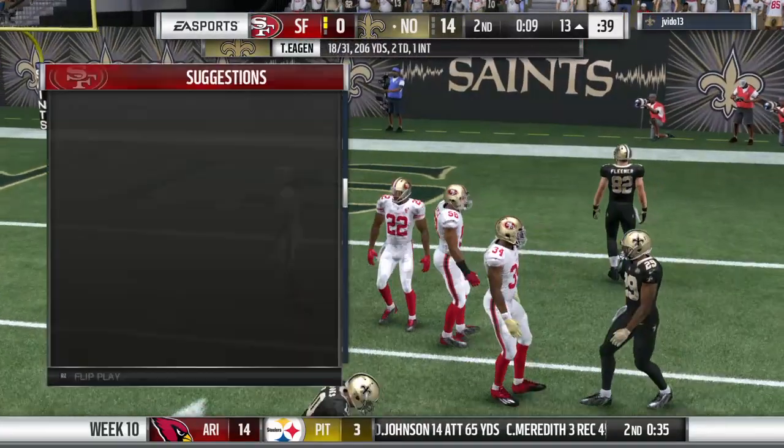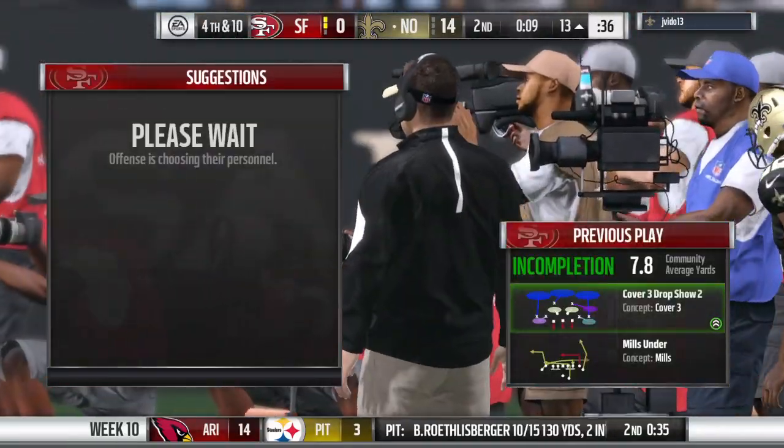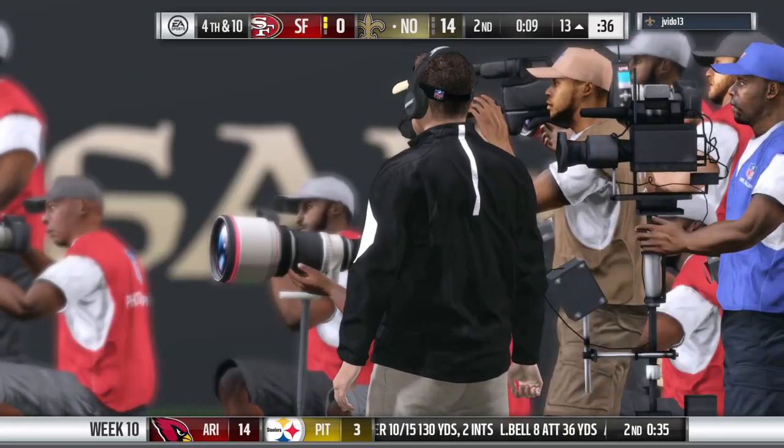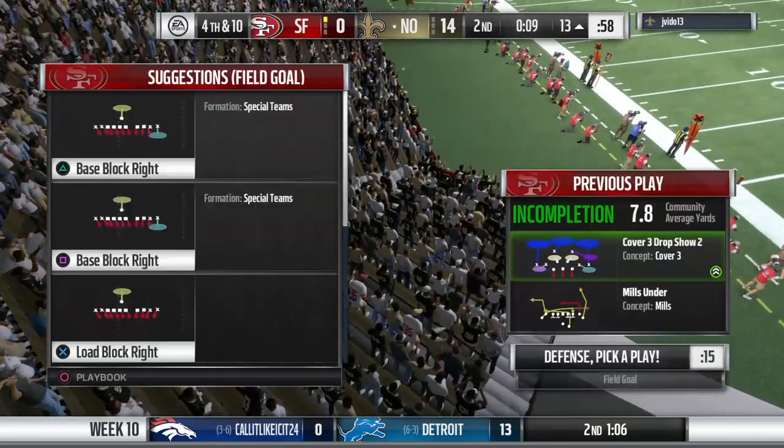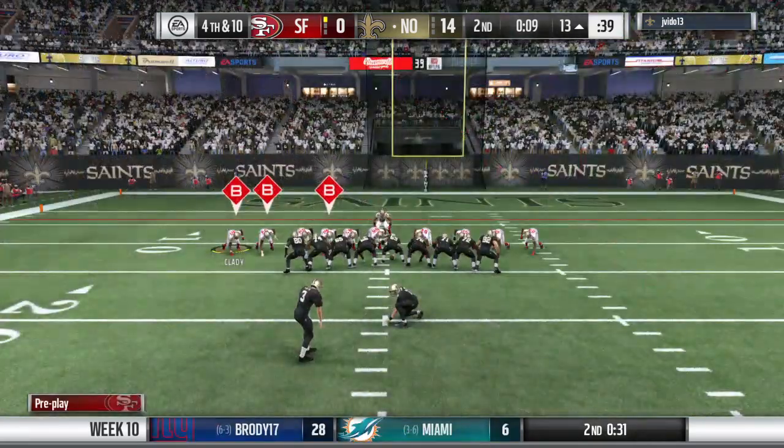Coby Fleener, the tight end, his intended target. And fourth down coming up. A missed opportunity for an interception would have killed off. And the 49ers going to take another timeout. So that means they're down to 1 remaining here as we head toward halftime.